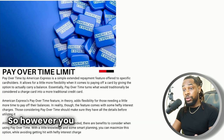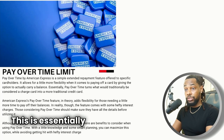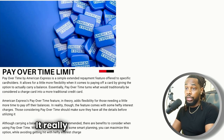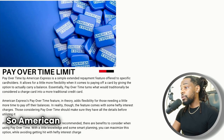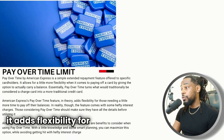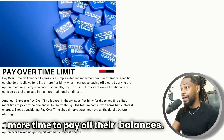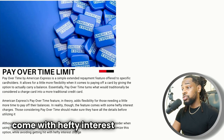So however you want to say it, however you want to spin it, this is essentially just like a credit card. It really is no different. They just called it something else, but that's pretty much what it is. American Express's Pay Over Time feature, in theory, adds flexibility for those needing a little more time to pay off their balances. In reality, though, this feature does come with hefty interest charges.